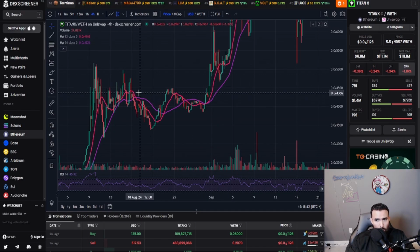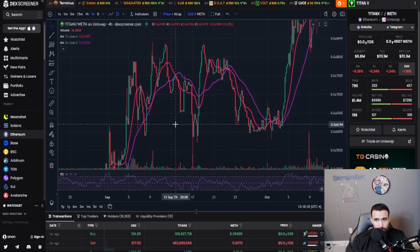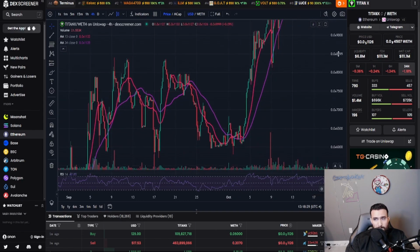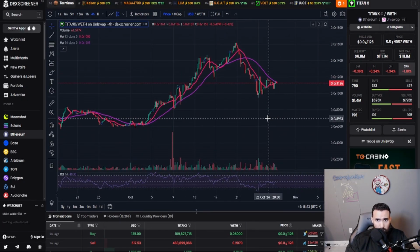It's perfect. 1, 2, 3, 4 times. It was spot on, okay? I'm going to show you more. This right here, a bearish cross, price went down. This is a bullish cross right here, price went up. So on and so forth. I'm telling you, 80 to 90% of the time, this tends to work really, really well.